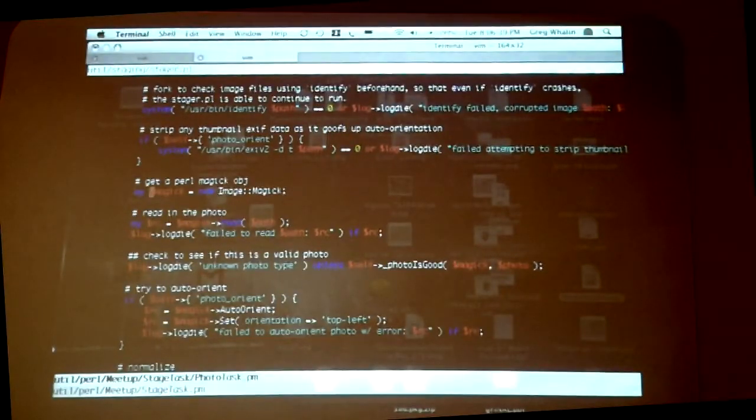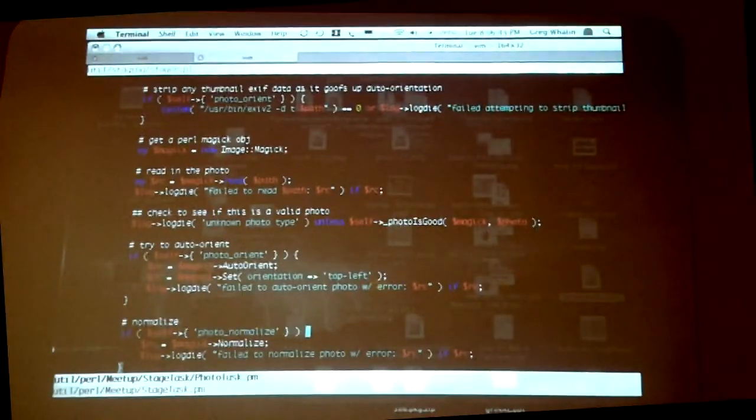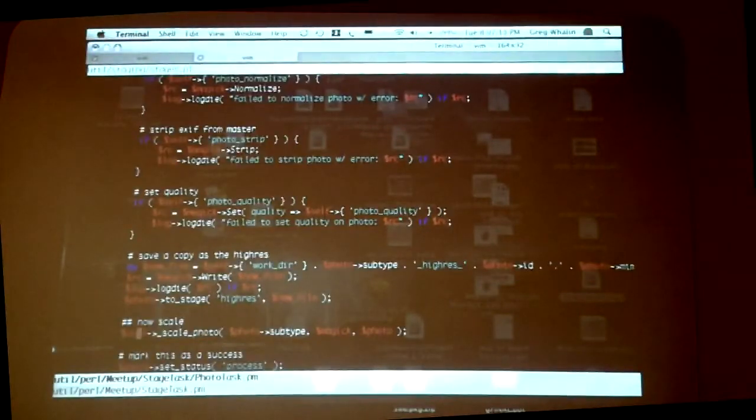At any rate, here we are grabbing a Perl magic object. We read in the photo. If we're running any sort of auto orientation mode, then we'll try to orient. That can get tricky, as we found that cameras send all sorts of different orientations in their EXIF, and sometimes it doesn't work well. We're not normalizing. We do strip EXIF, not from here, we actually store an original copy and we won't strip it from that. Anytime you see something like self-photo strip or self-photo normalize, that's a reference to a config file setting that we've got. Most of these are off, so we're not doing anything with that. Quality, just JPEG, messing with that. So in this case, we're doing nothing more than saving the file back into a new file in case we processed it. And this is still in a temporary working directory. We have yet to put it into mobile.